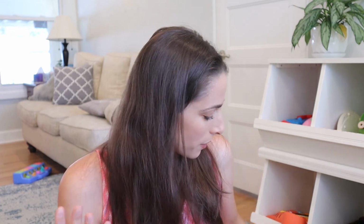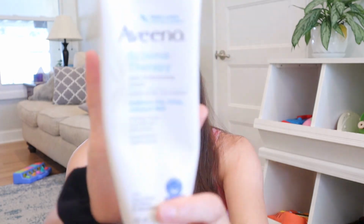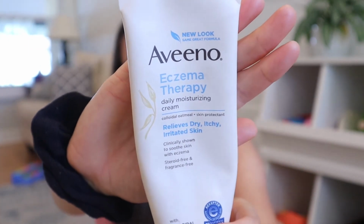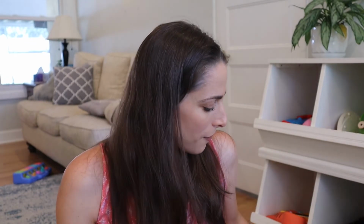We haven't had to use steroids again. So I just wanted to share the regimented putting on of whatever works for your kid. This one didn't work as well for us, but I know a lot of people really like the Aveeno eczema therapy. But finding a cream that works for your kid and then sticking with it, anytime they get wet, before bed, when they wake up, just being regimented, I'm pretty sure that is the best medicine for eczema.